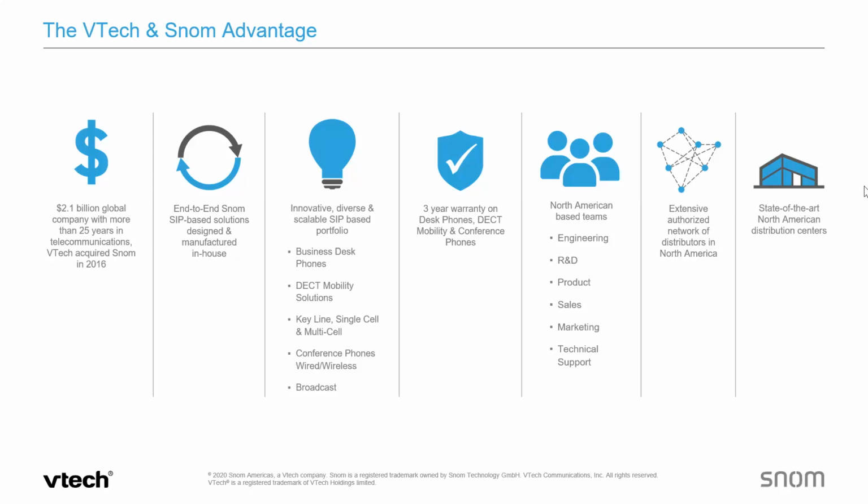Our products are scalable, anywhere from business desk phones and DECT mobility solutions. We offer Careline, single cell, conference phones, wiring, and also broadcast devices with our PA1, which ties in directly with paging systems. We have a hospitality line of hotel-type single line, both SIP and analog phones in the marketplace as well. One of the things we bring to the table is our 3-year warranty on our desk phones and DECT mobility conference phones, and that's across the board. So the devices that you see today do carry a 3-year warranty.